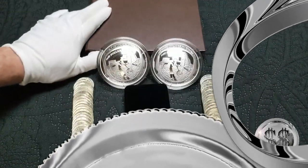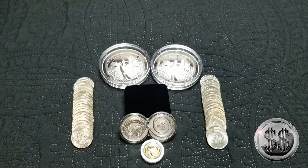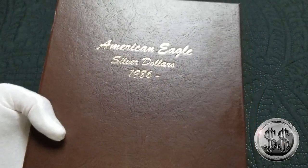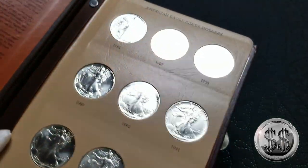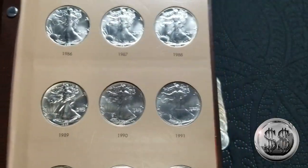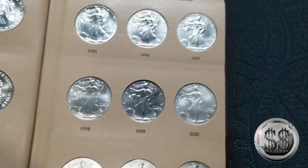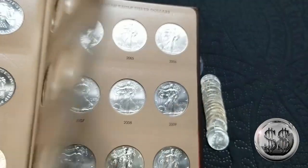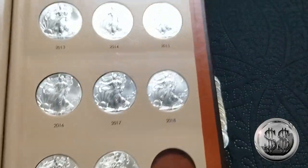And the 6th and final coin or collection on my list for this video are the American Eagle Silver Dollars in the Dansco. And in this particular one, I've not quite got the last one in there yet. I have everyone in BU condition. Of course, many know I do have a monster box filled with these things, but I also have a side book of these things where I have one of every single date. And we still got to fill the 2021.